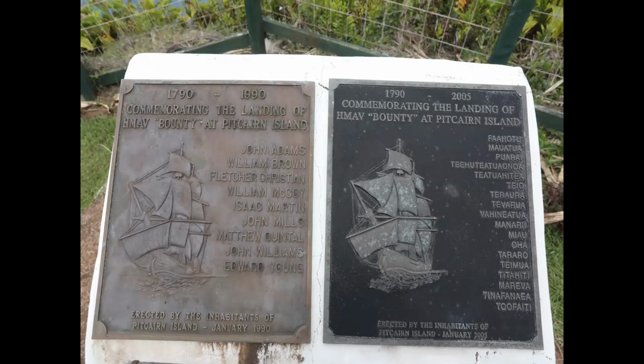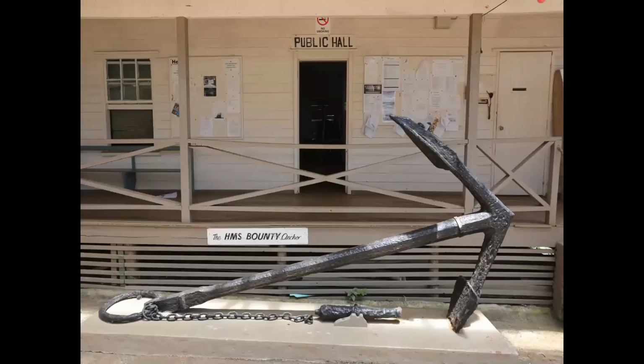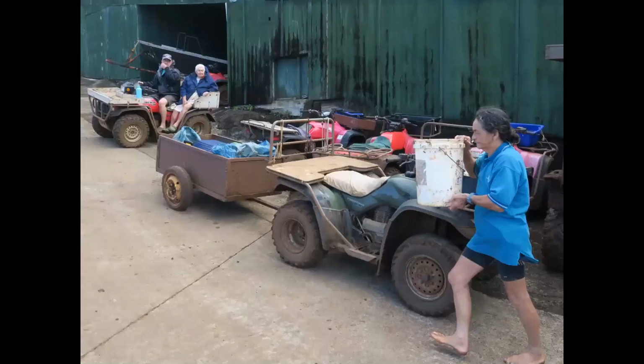And obviously the history is quite central in the island. So in the town square, here's the anchor from the Bounty. But it's just a very small, isolated island community. I've spent a lot of time on Tristan, where there's about 300 people. This is an order of magnitude less. It's less than 50 people now resident on the island, and not all of those are always there. So in terms of real Pitcairn people, it's getting down towards 30 or so people. So it's a really very small community.